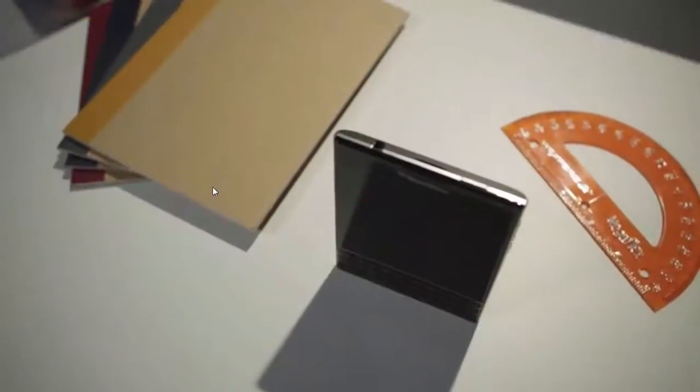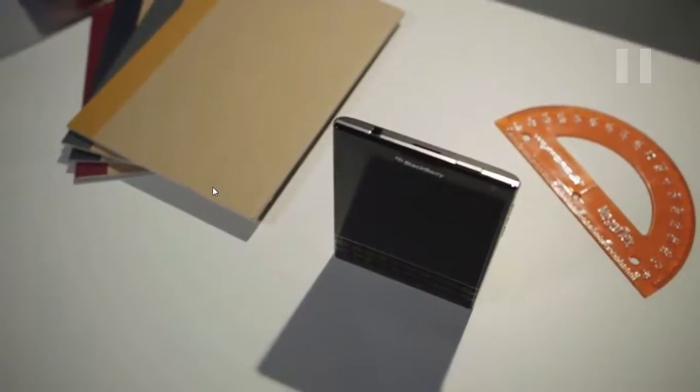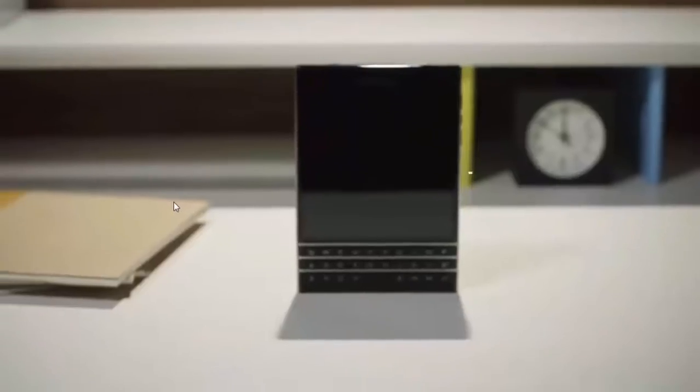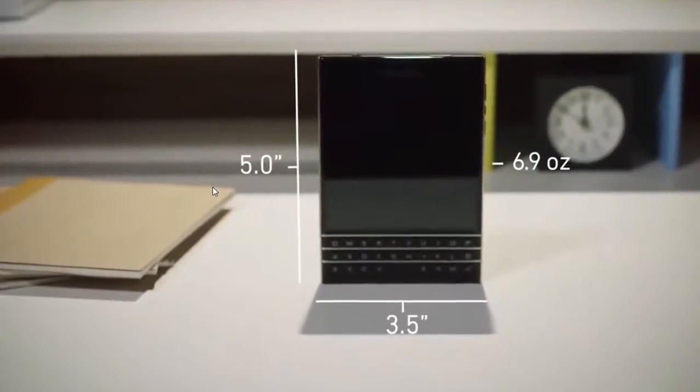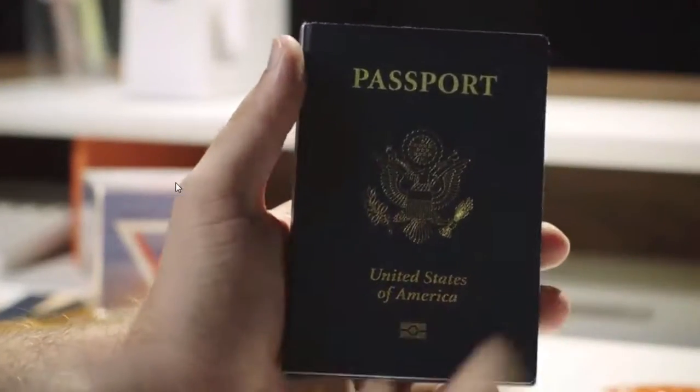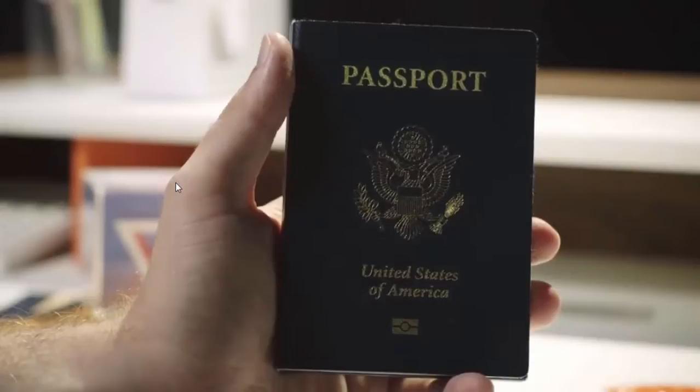The $249 Passport, or $599 unlocked, is what you would get if you took a classic Blackberry and stretched it in all four corners, making it a giant square slab of a device. It weighs nearly 7 ounces, measures over 5 inches tall, and over 3.5 inches wide. It's actually the same size as a standard international Passport.